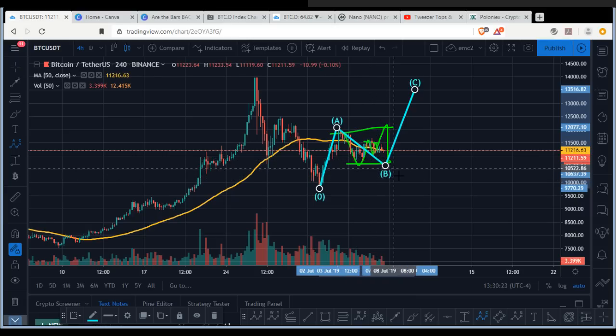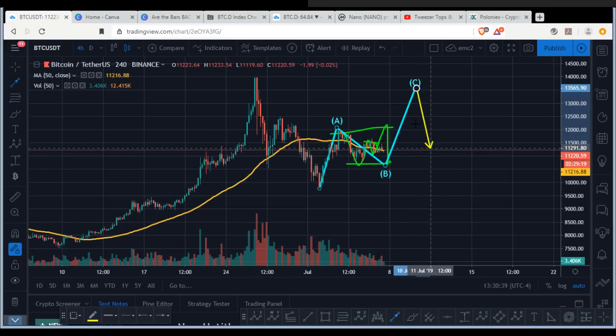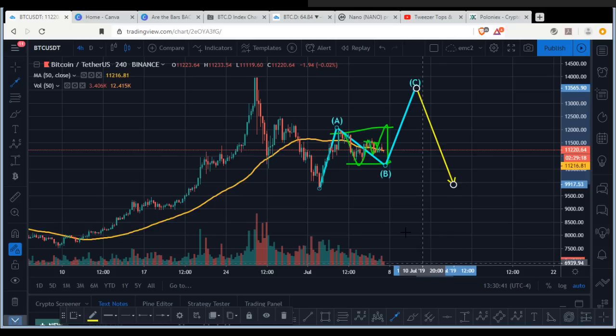But keep that in mind, we could just get a support by 10.6 to 10.8 and then push to the upside. That would still be valid. Okay, it's not like it is going to be incorrect, right? And then we're going to get the final move down to Y, this wave to the downside, and then push to the upside after that. So keep that in mind.